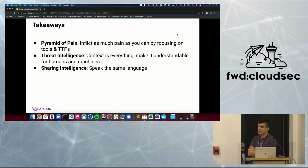When it comes to sharing intelligence, there are so many frameworks out there to speak that same language. Some folks are really ride or die on STIX, some folks are really ride or die on something else. When you're talking with somebody, whether it's somebody else on your team or your manager or another company, just have the same definitions. I'm not too hard and fast on frameworks. I just want to make sure that if I'm sharing with somebody or they're sharing with me, we're talking about the same thing.